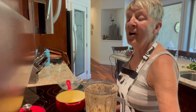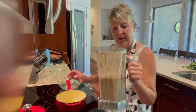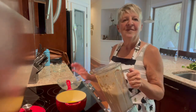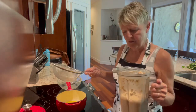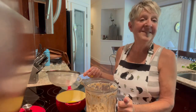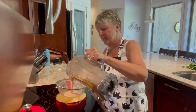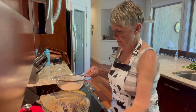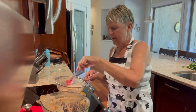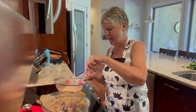Okay, we have our very blitzed rhubarb mixture here in my blender. So this is kind of the tricky part now. This is the part that is a little bit time consuming. We wanna sieve it, and that's gonna take out any last little bits of the fiber of the rhubarb. It just takes time. There's really not much more you can do.